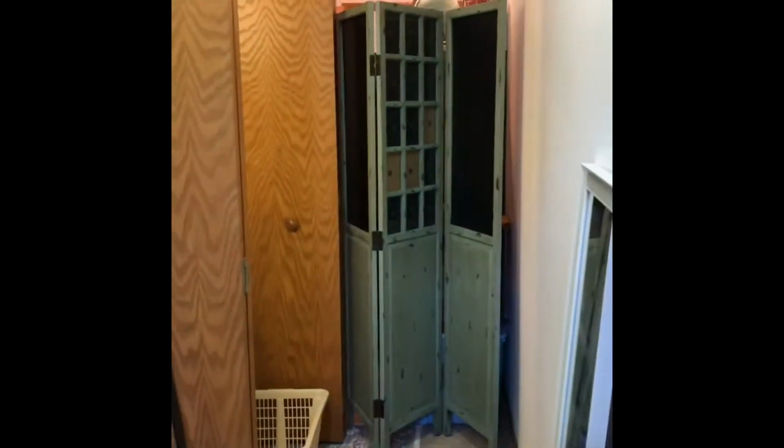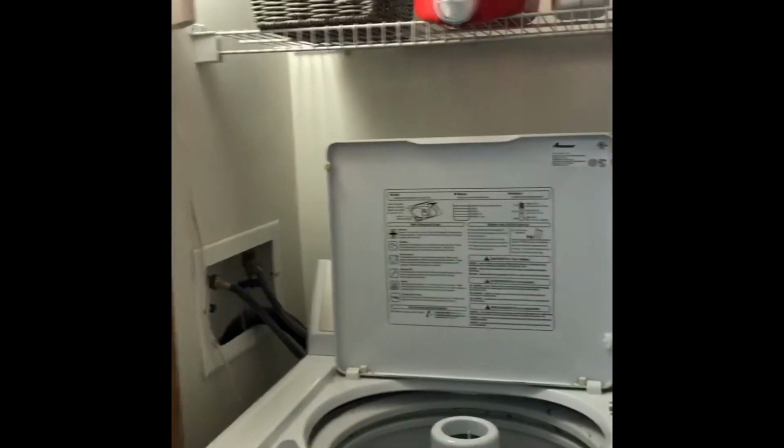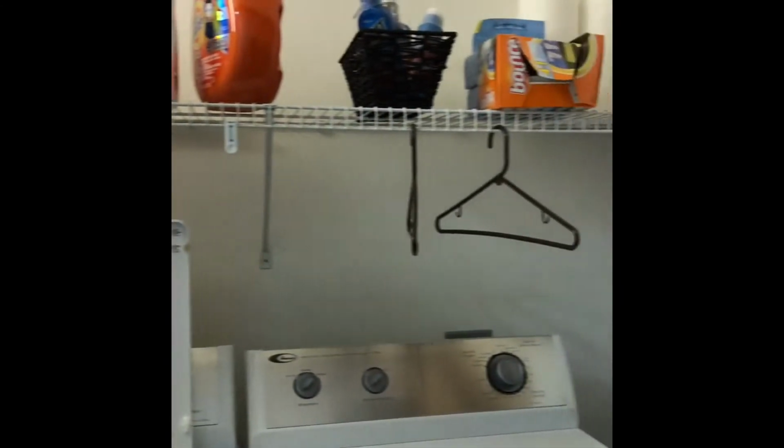So this is a hallway, and the laundry room is obviously a little closet. Our home is 1,400 square feet, so we just have a closet for our washer and dryer. I've tried to simplify up here.